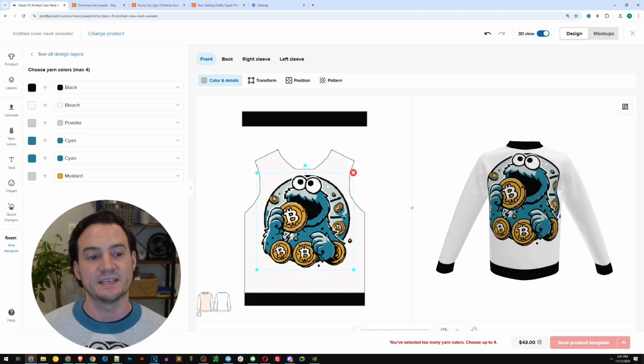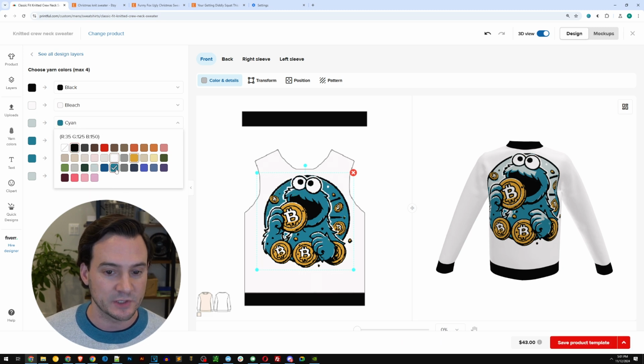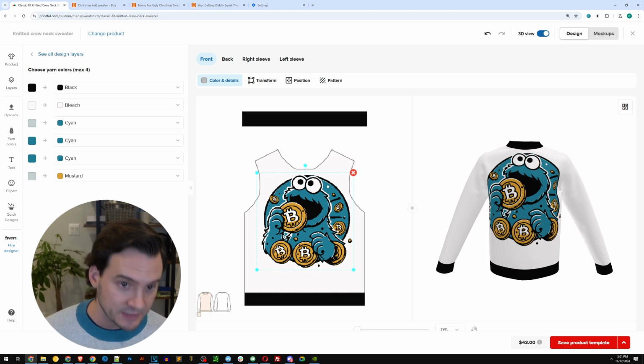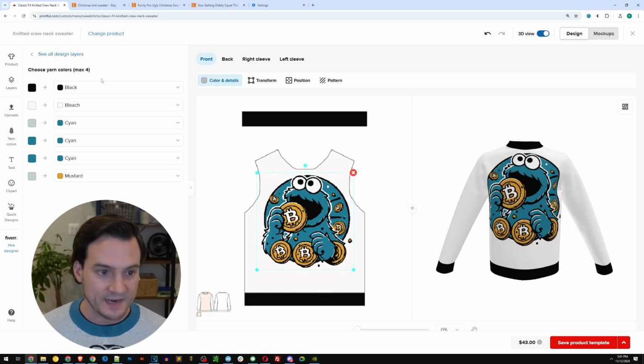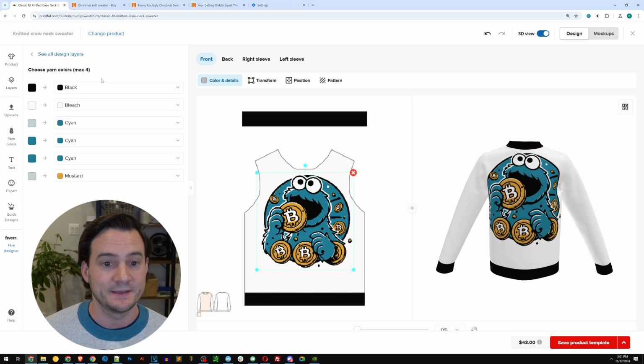And I came to the executive decision that this powder color, I can switch that to the very similar blue color. Okay, and that is how ultimately I got the sweater that I am wearing. We're down to 4 colors. I didn't want to get rid of the black or the white. I feel like those are pretty good base colors. So it really is just black, white, blue, and yellow.